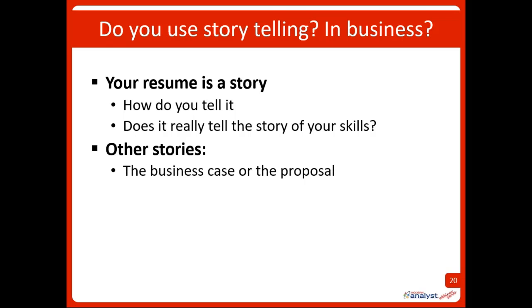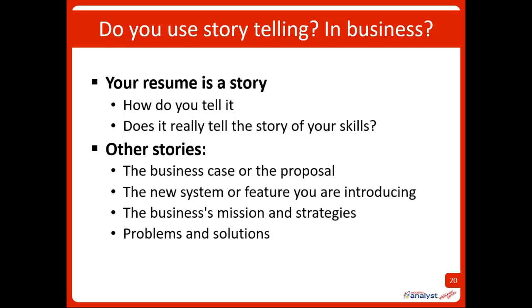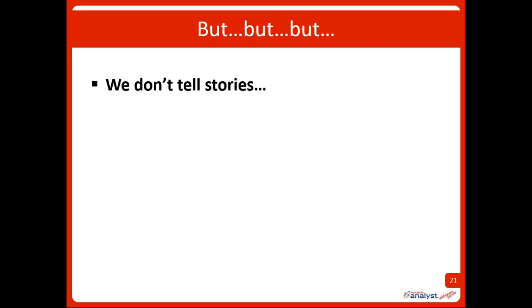Other stories that you deal with, business cases or proposals, are all stories about why they should adopt this business case or this proposal. A new system or feature that you're describing is a story. Tell it in its context. The business's mission and strategies that appear in the annual report, that's the story of the business. This is a story of what we're doing. Any problem or solution is better presented as a story. We have a system that's bad, but it's a lot more understandable if we describe the system, why it's bad, what the consequences are of it being bad. Descriptions of issues and challenges the same way.